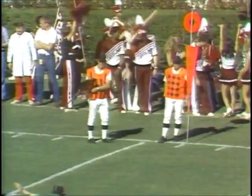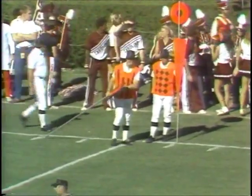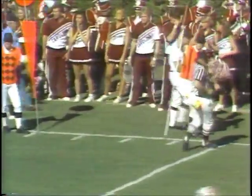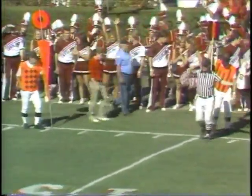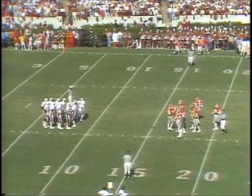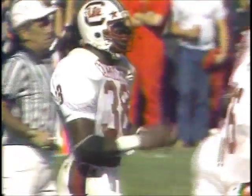And they're going to be able to run the clock out, I think, before halftime and not be pressured into that punt situation. Rogers has carried 17 times, picked up 77 yards. Coming up at halftime, we'll be talking to George Rogers, the Carolina Heisman Trophy candidate, on our Fireman's Fund flashback.